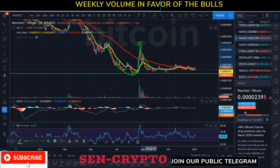And this is definitely a bear market structure. We do not want to break this area. It's gonna be tough to jump back above it.